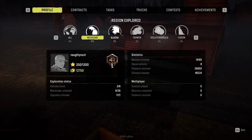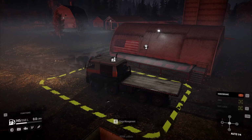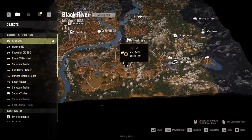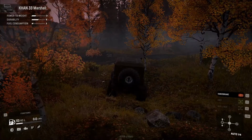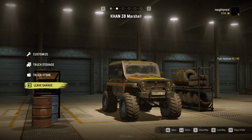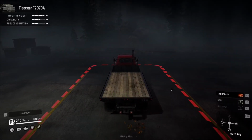Other areas here we're going to start just to get a few other vehicles to make our job a bit easier anyway overall. So right now I think we're going to end up calling that an episode. We've got the car over here, we'll go and grab that and bring it back to the garage. What else have we got in here? Oh yes, our fleet star. Might leave the garage in that.